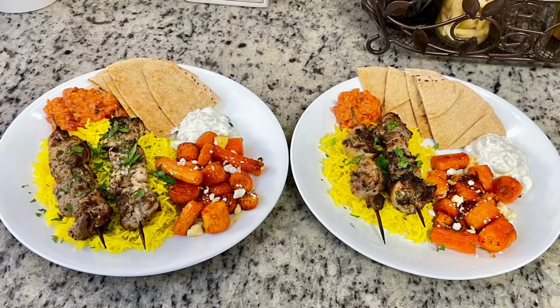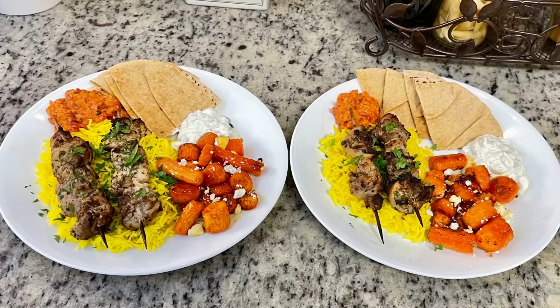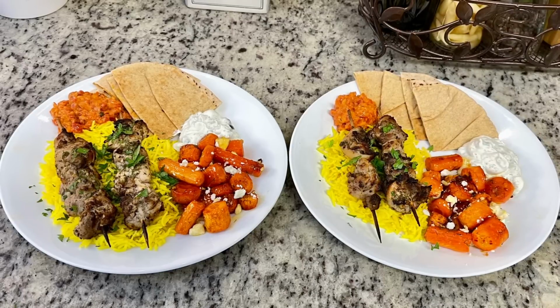The chicken, because it called for allspice and quite a bit of allspice, so I was kind of worried about that, but we loved it. The chicken was delicious. It was so good. Gary especially loved it. He kept raving about it.